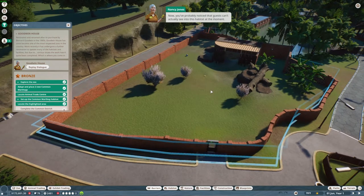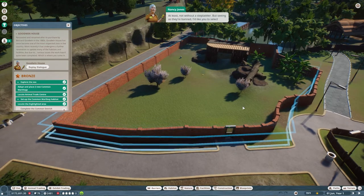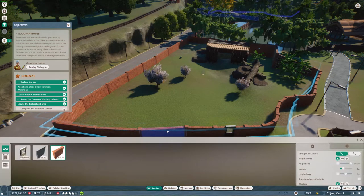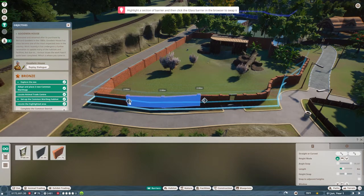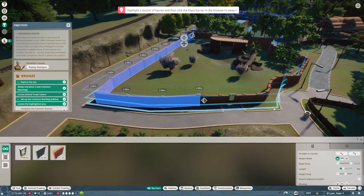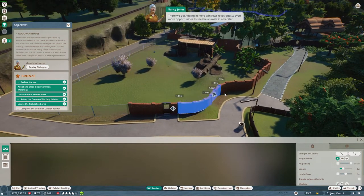Now, you've probably noticed that guests can't actually see into this habitat at the moment, at least not without a stepladder. But seeing as they're banned, I'd like you to select a piece of barrier and swap out the brick for a glass barrier so the guests can see in. There we go. Adding in more windows gives guests even more opportunities to see the animals in a habitat. It's always best to make sure the guests can get a good view into a habitat from the path they're walking on, because it makes them happy, and because this would be a pretty terrible zoo if they couldn't.